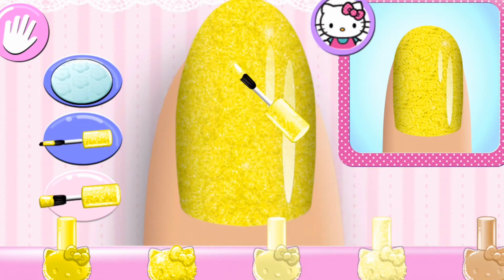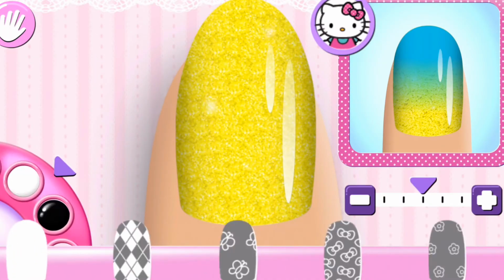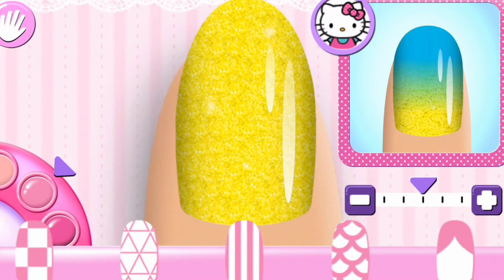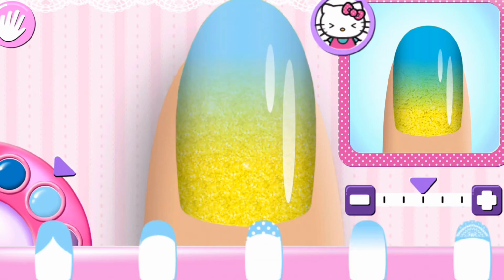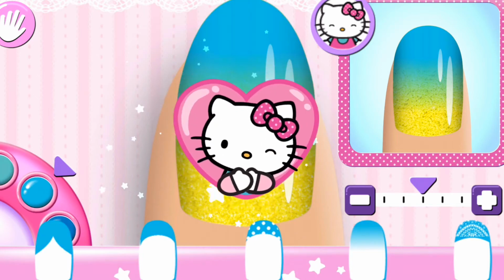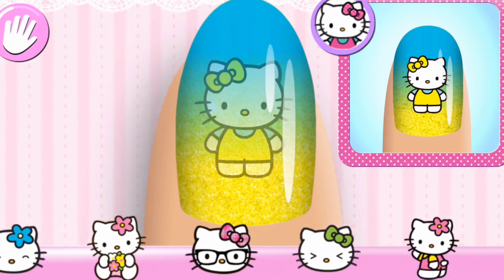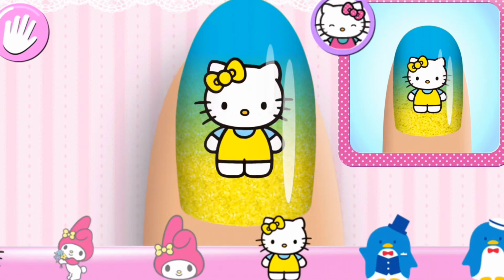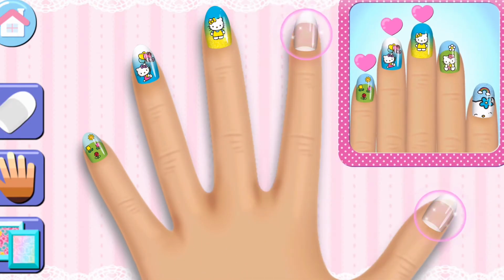Super cute! Right choice. That's the way. Looks great. Now you can do the next nail.